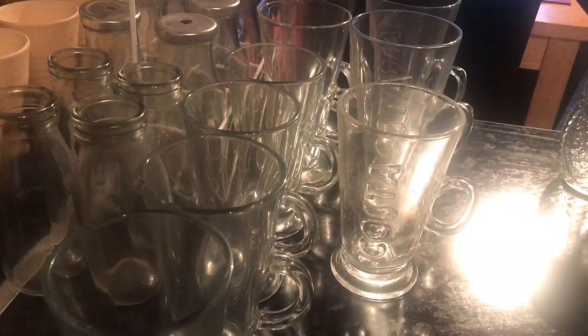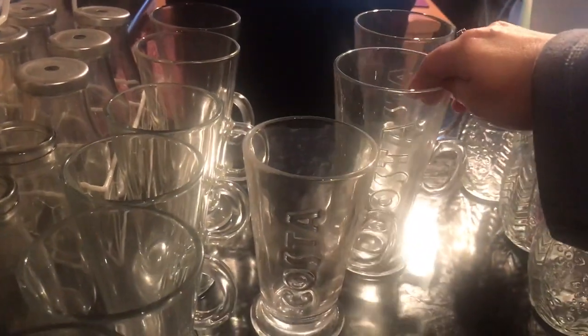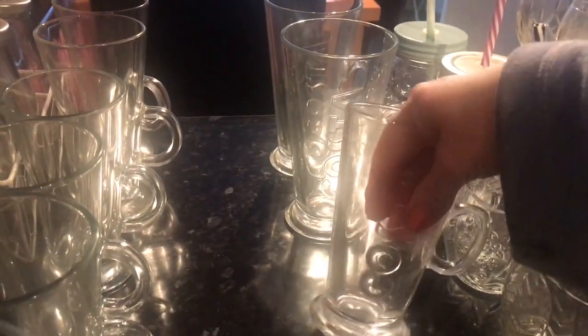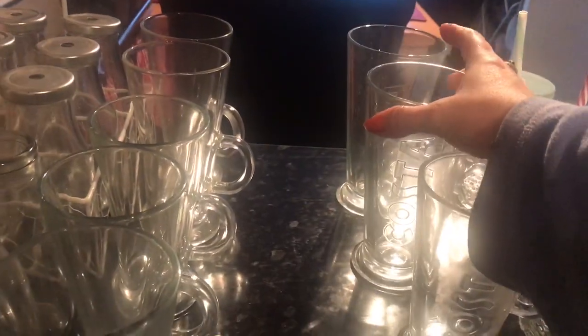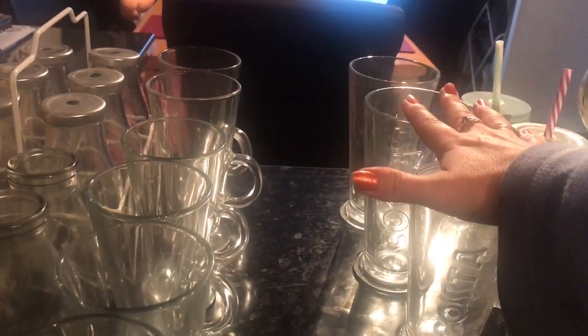Then we come to the latte glasses, right. These three are definitely keep. These are the proper Costa ones. And I think this one actually came with the Costa machine, but these I actually purchased. They were quite expensive actually from actual Costa itself because we wanted the larger glasses.